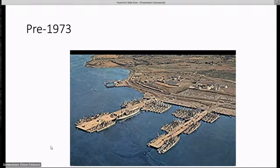But the smaller of the two piers, the one to the right in this photograph, is Pier 1. And that's the one with the rail service. Pier 2 was built later. It didn't have rail service, but most of the destroyers, as you can see, are tied up to Pier 1. And the cruisers, the larger ships, are tied up to Pier 2.